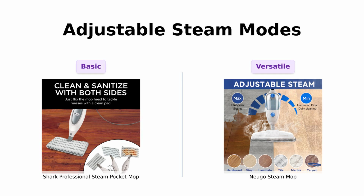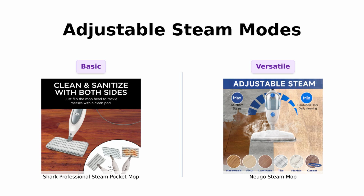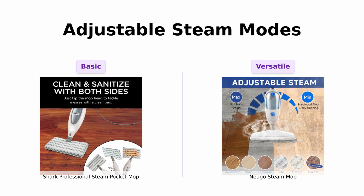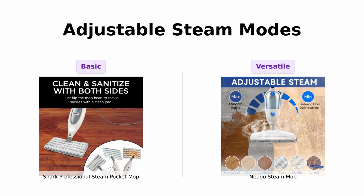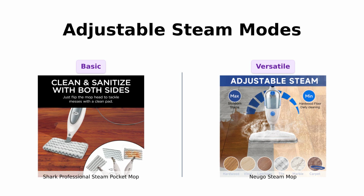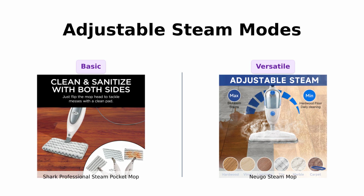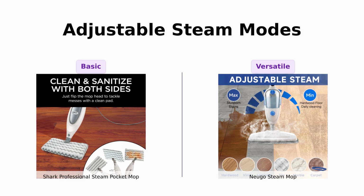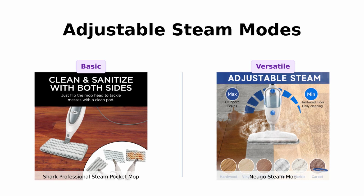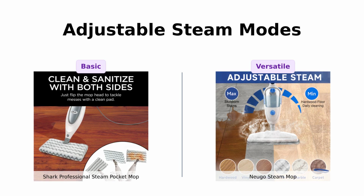Adjustable steam modes can make a big difference, and Neugo excels here with its customizable settings for different floor types. Reviewers appreciate the ability to dial back the steam for delicate surfaces, almost like having a therapist for your floors. Shark, however, has a more straightforward approach with its steam setting, which may not suit every cleaning need. It's clear that Neugo offers more versatility for those tough stains.